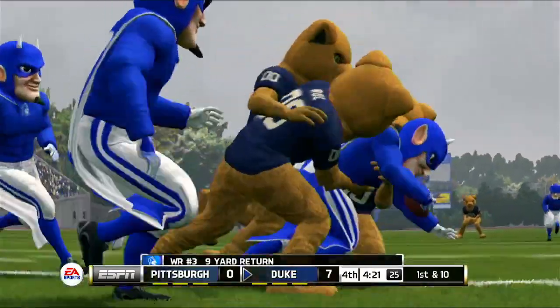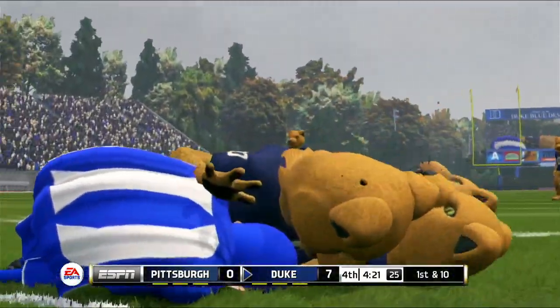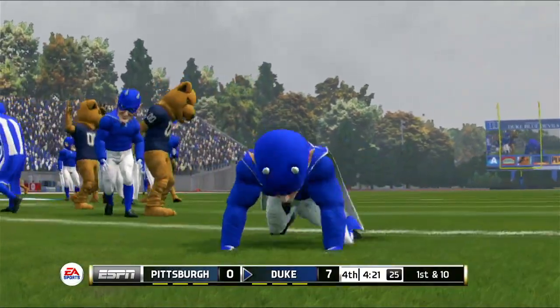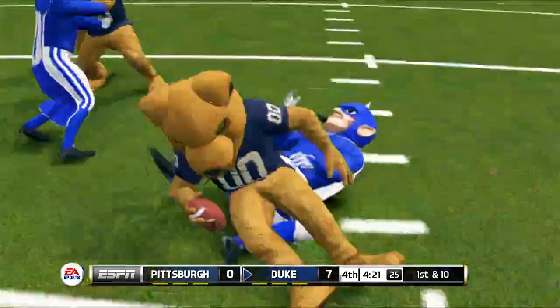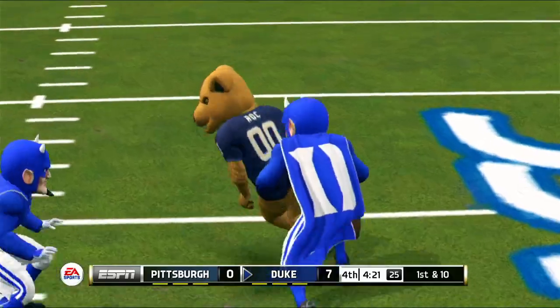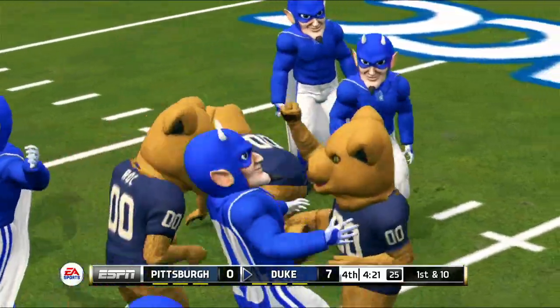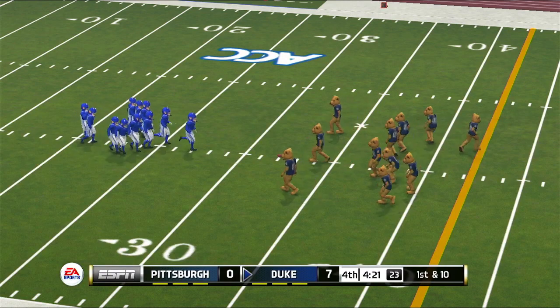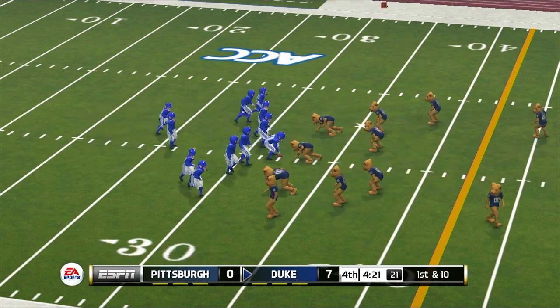Kirk, I got to ask you, are these two offenses that anemic or are the defenses that good? I think it's a combination of both. I think both of these offenses have shown at times an ability to execute, put points on the board, but they're playing against two really good defenses. Both teams realize that when the ball is snapped, we're one play away from a very different ball game.